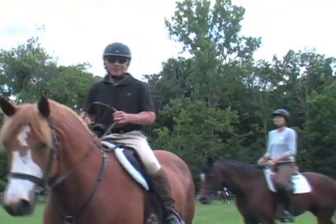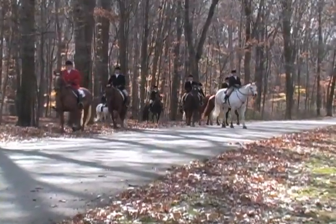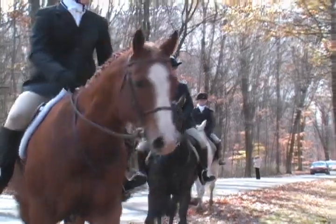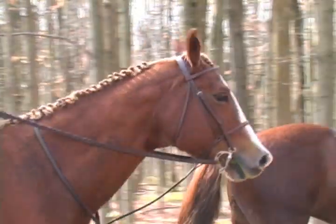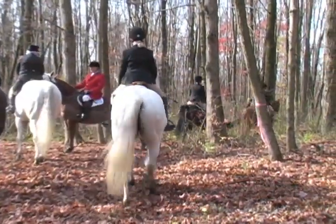A field master leads each group. Regardless of which field you ride in, you should pay close attention to the directions of your field master. Field masters are experienced members of Rocky Fork Headley Hunt and know the terrain well. They contribute to the safety and enjoyment of all during fox hunting.